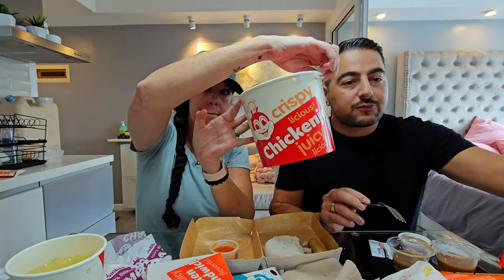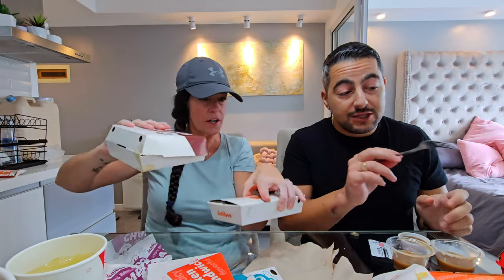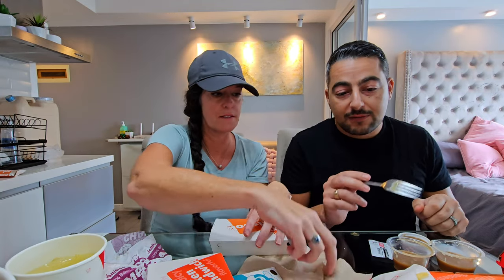Okay. Just going to wash that down with some of my pineapple. Okay, I'm curious about this thing. That's a really good compliment for the food, though. It is. That's really good.